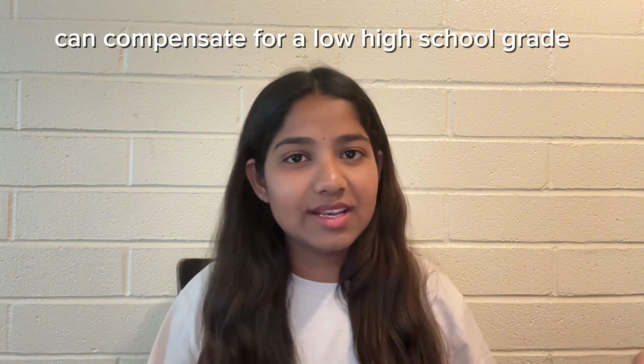And also, having a good SAT score can compensate for any low grades you have in high school. It also opens doors to a lot of scholarship opportunities. A lot of scholarships do require you to take the SAT for some reason, and so it's always better to take the exam and then decide whether you want to send the scores to these universities or not.